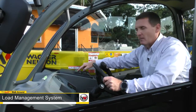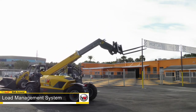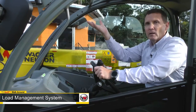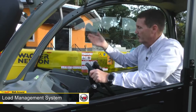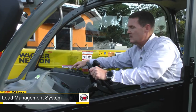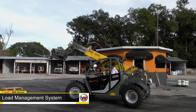When I place it into fork mode, that tells the machine I want to run it as a forklift. And it will sense where my forks are, and as I boom down, it will boom in and down simultaneously to keep my load parallel with the surface I'm up against. That would be loading onto a flatbed, that would be loading on top of a wall, or most importantly onto scaffolding. The picture with the hand tells it I'm not going to use it in either one of those applications, and I would like full manual control. So by placing that, the machine allows me to have total control over the boom up, down, and in-out functions, still protected by the load sensing system.